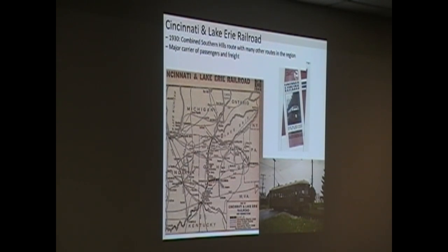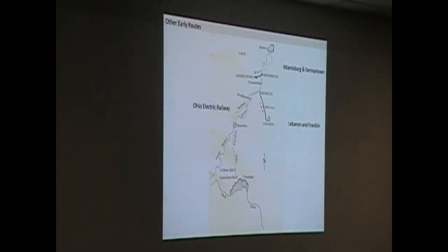The Cincinnati and Lake Erie Railroad bought up some of these smaller routes in and around Dayton and in the surrounding states. They were major carriers of passengers and freight for a while. Again, lots of freight service along that route.